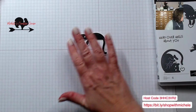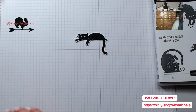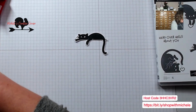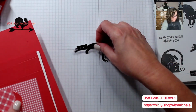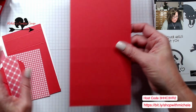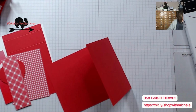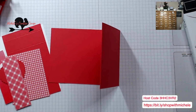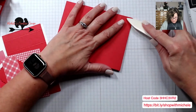Okay, so that is that. Then our other stamping, you know what? I don't know. Oh, did I? No, I did not cut a strip for that other piece yet. All right, we'll do that in a few moments. Okay, so I need to burnish my edges here. That's not the bone folder I want. Nor is that one. There we go. I want my Utah bone folder.